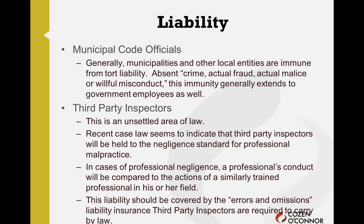And the court did not say whether or not the third-party inspector was actually liable, but did set a standard for third-party inspector liability. The court made it akin to professional negligence, as with an engineer or an architect, and that the fact that third-party inspectors have to carry insurance against errors and omissions made the liability associated with third-party inspectors subject to the professional negligence standard.